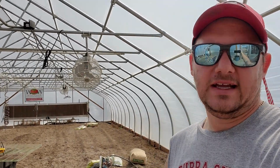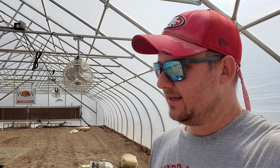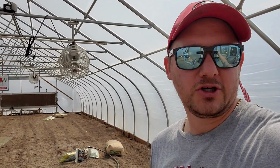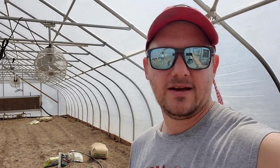This is Colorado Giants, or 1 Acre Farm. It's the greenhouse where I spend a significant amount of time during the summer. And I try to grow the biggest pumpkins possible. Bushel gourds, giant tomatoes, watermelons, you name it. If you can grow big, we try to do it here on this channel.